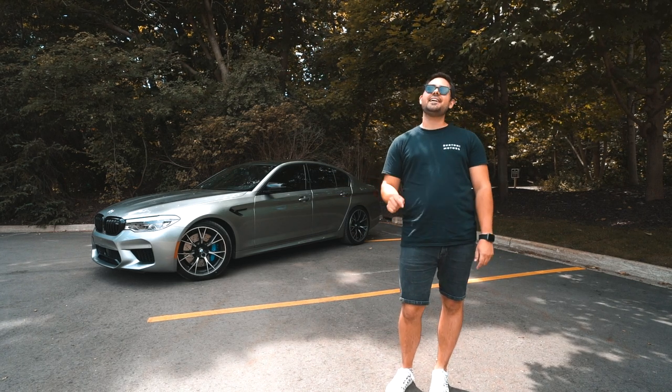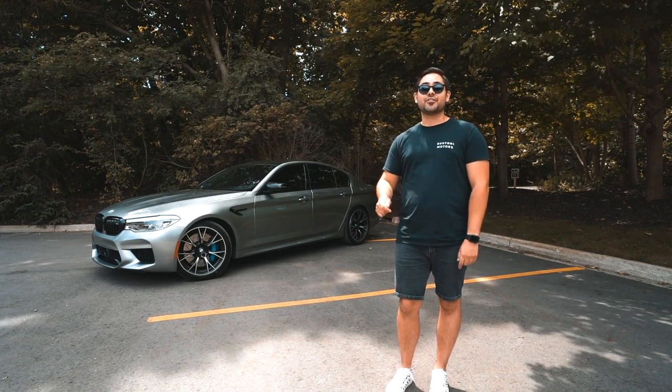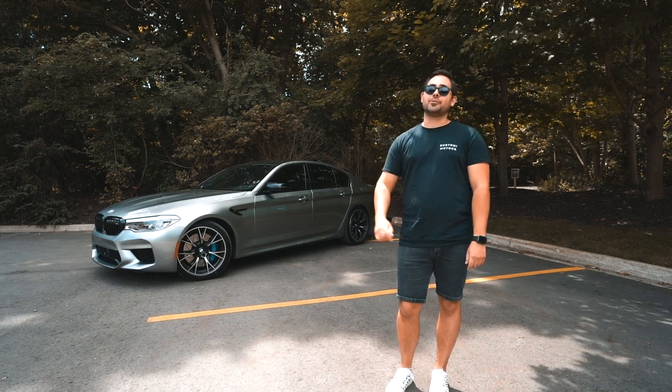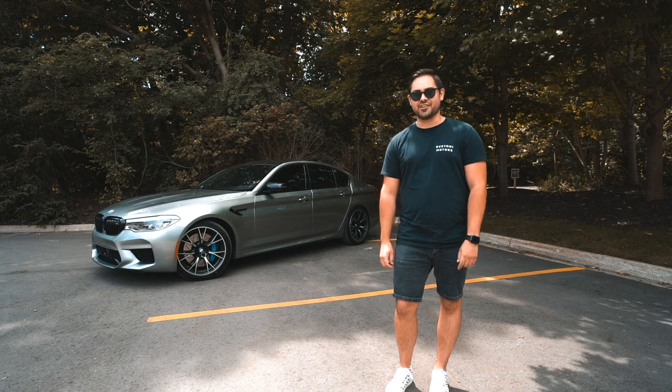So, one of my friends threw me the keys to this M5 Competition and said, go for it. So in today's video, we are going to do a first drive, not a first ride, a first drive, with this beautiful Bavarian Autobahn Crusher. So let's go.